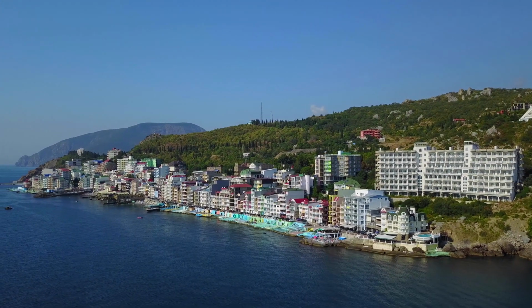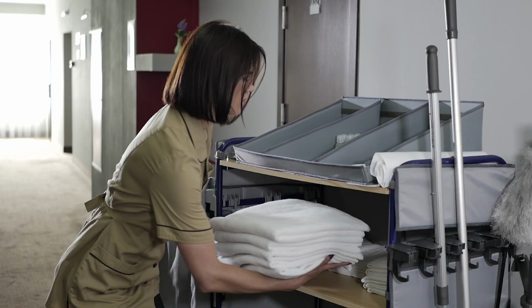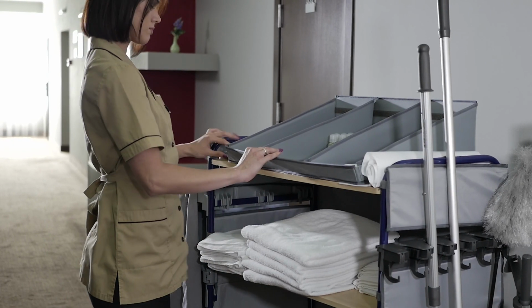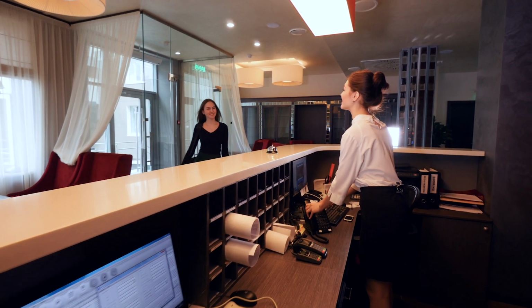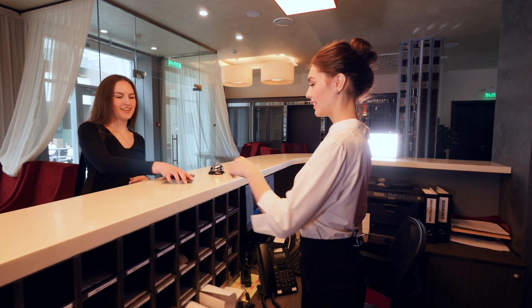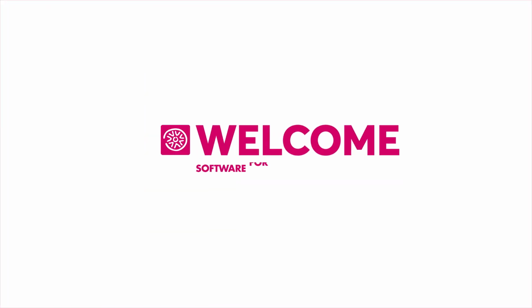Managing a hotel or any accommodation facility is a complex task. There are a wide range of activities to carry out, remember, improve, and it's easy to get confused. This is why it's important to choose a complete and intuitive property management software able to support you in daily activities. Here's why you should choose Welcome.